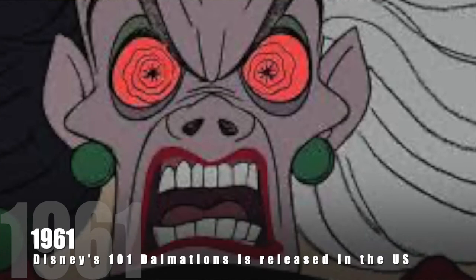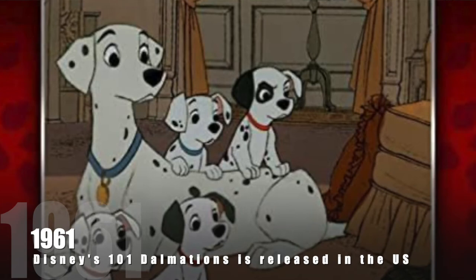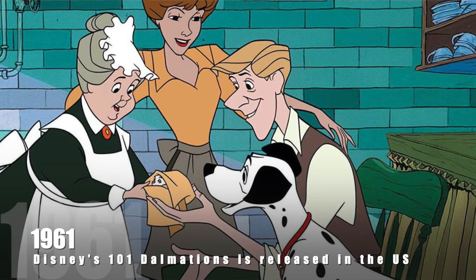The film tells the story of a litter of Dalmatian puppies who are kidnapped by the villainous Cruella de Vil, who wants to use their fur to make a spotted fur coat. Their parents, Pongo and Perdita, set out to save their children from Cruella, in the process rescuing 84 additional puppies that were stolen from pet shops, bringing the total of Dalmatians to 101.